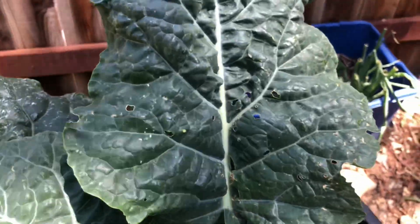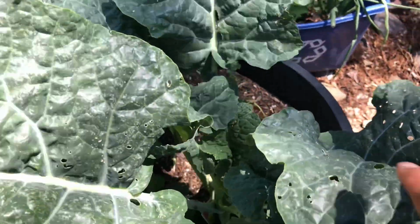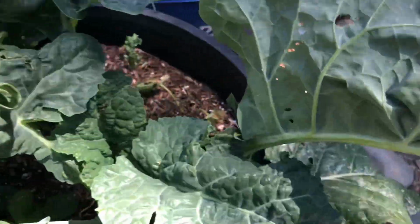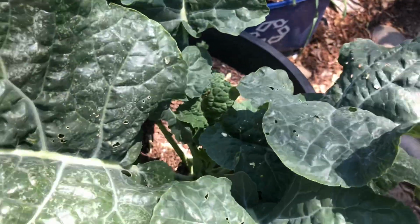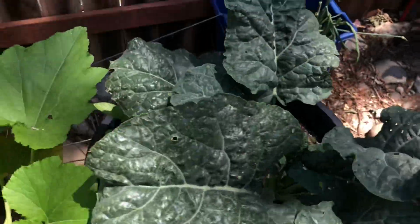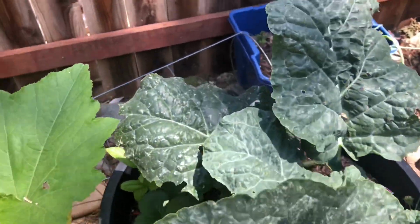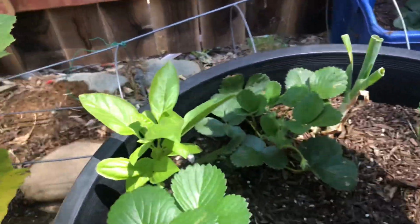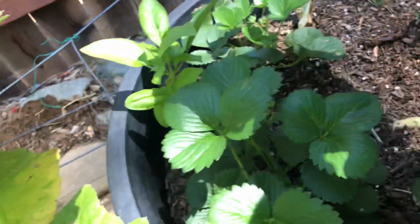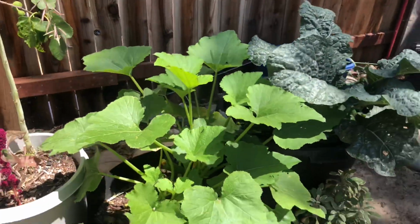As you can see, there are bite marks, and that's because they've been cabbage moths and the baby worms nibbling on this. So I've been coming out every morning trying to just check. I have seen some aphids on here as well, but that's okay because they are basically not going to be on it too long. And then over here, the sweet bay is doing great, and the other strawberries are fine as well. So I just want to show you guys that the garden is okay.